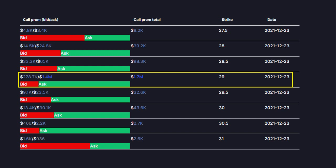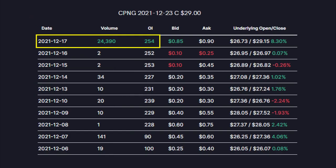Here, we see Friday's bid-ask activity for the 29 strike calls expiring December 23rd. You can see a heavy skew in both total premium and ask-side activity. The 29 strike calls saw another 14,000 volume after we saw the big roll take place. The contracts closed on Friday at $90 apiece, representing an intraday 50% gain from the time of the roll.